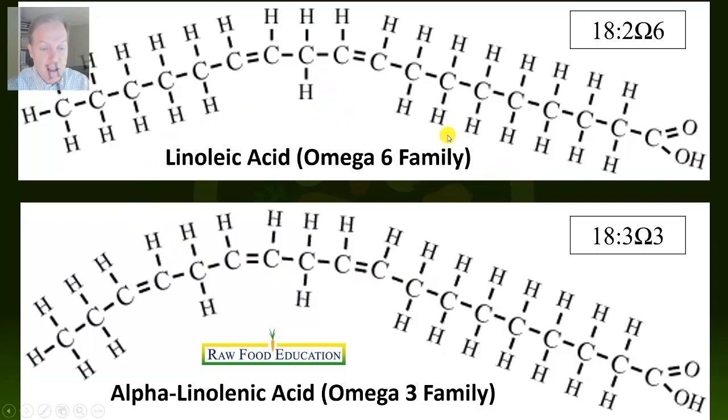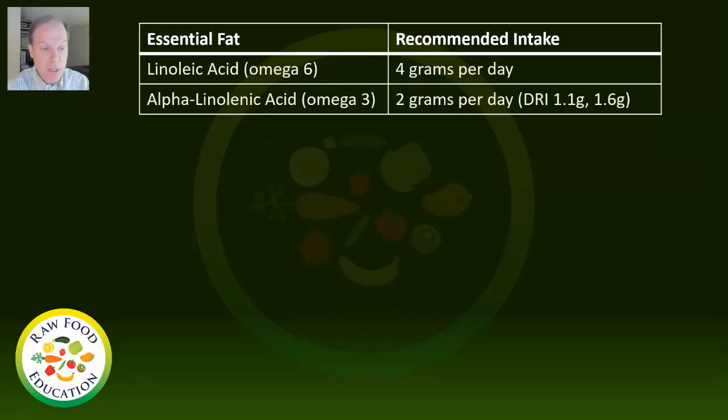Okay, back to that these are essential fats. There's one omega-6 essential fat and one omega-3 essential fat that we need in our diets. So how much of them do we need? Different authorities have different opinions on this. For linoleic acid, I'm going to suggest you need about 4 grams per day to cover your basic needs. For alpha-linolenic acid, the omega-3 essential fat, I'm going to suggest 2 grams per day.